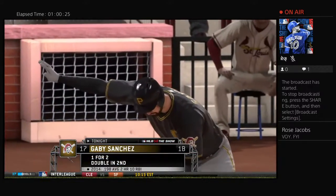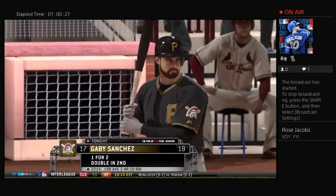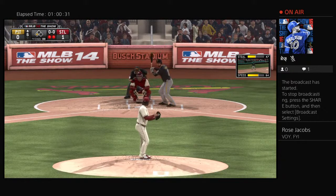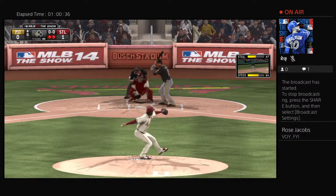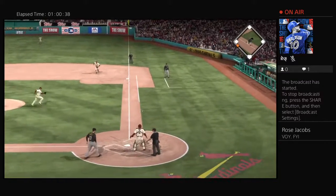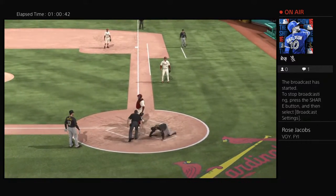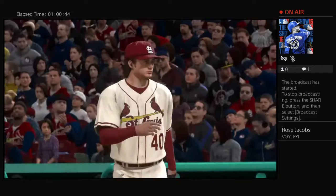Gabby Sanchez will dig in now. 1 for 2 to this point. Here's the first pitch to him. And the pitch bounces off his glove, and that could be a run. Now the tag by Molina, but it comes too late. He's in there to score.